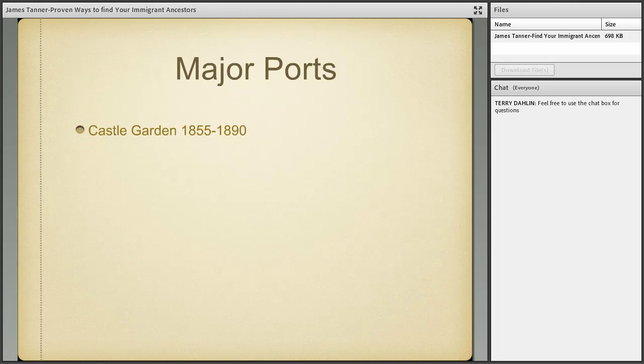The first one was Castle Garden, which is at the tip of Manhattan, now Battery Park, right there where the Trade Center collapsed. Anyway, Castle Garden, from 1855 to 1890, was the main port of entry into the United States. The second one after that, beginning in 1892, was Ellis Island, right off the point of Manhattan and next to the Statue of Liberty on Liberty Island. And that was in operation until 1954.